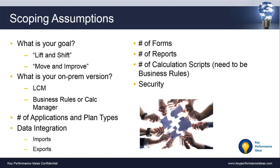So after that, we look at some of the data integrations. What kind of imports, what kind of exports do we have? Do we have any metadata automation? Do we have any data automation? And we assess what kind of scope is needed for that.